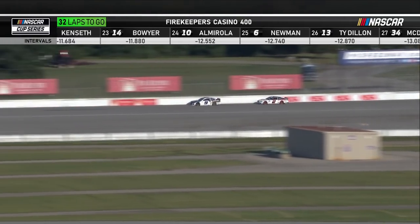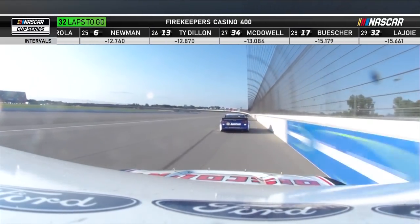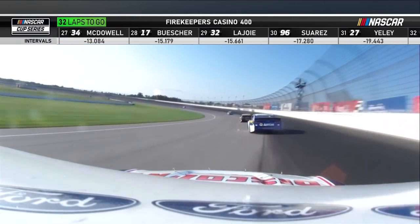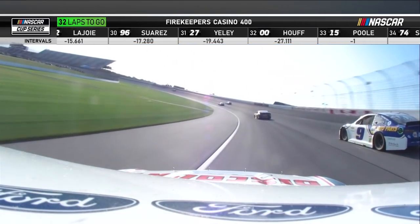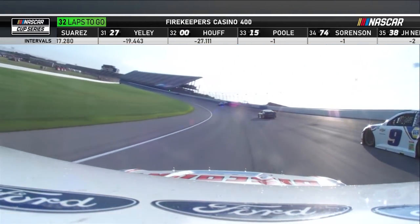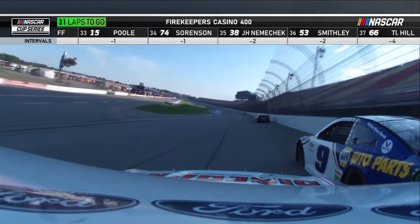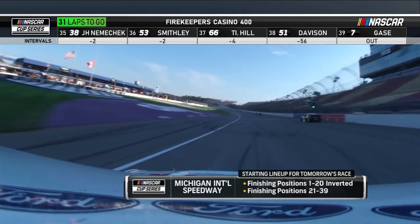One of the things about running a doubleheader is the field will be inverted from the 20th position. So if you're running 20th right now at the end of the race, you start on the pole. So you've got to look at that right now. William Byron running 15th. And then back from him, Kurt Busch, Matt DiBenedetto, Bubba Wallace, and Tyler Reddick back there. Cole Custer was running in the 20th position.